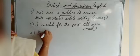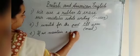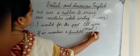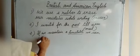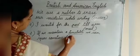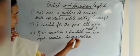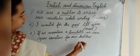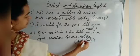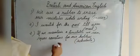If we maintain a timetable, we can spare some time for our hobbies. When the Britishers use timetable, the Americans use the word schedule. They pronounce this word as schedule. If we maintain a schedule, we can spare some time for our hobbies.